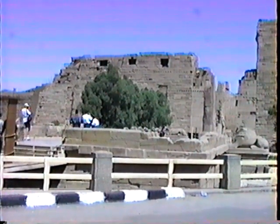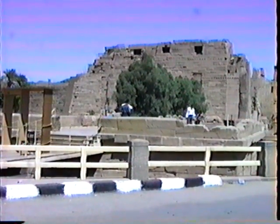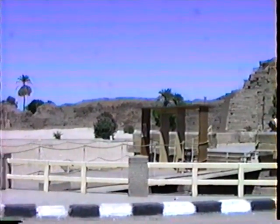The Holy City. Colossal statues, obelisk. That was built a long time ago, several centuries ago, to dedicate to God. It's a temple they built dedicated to the God.